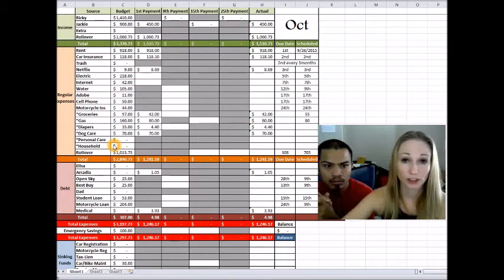Personal care household, we're not budgeting to spend anything this month, and then rollover for November, we need about $1,013. So that's where we're at for our regular expenses.